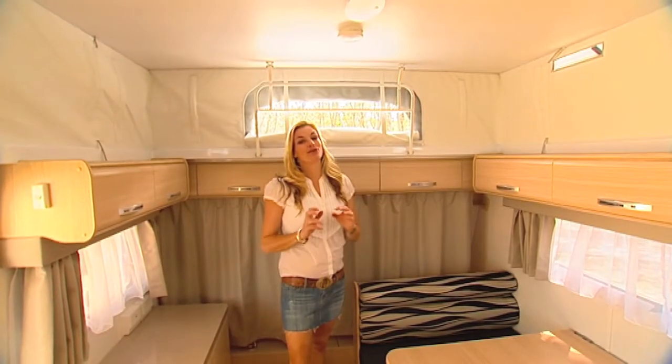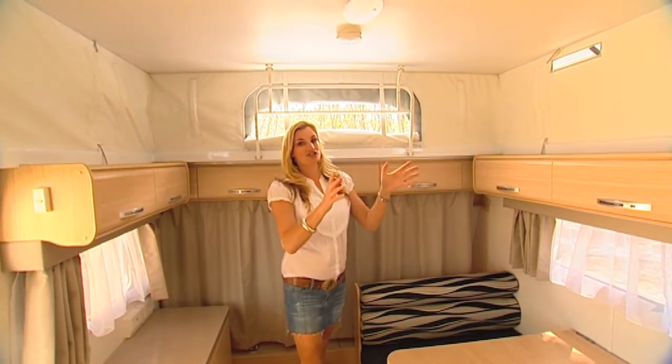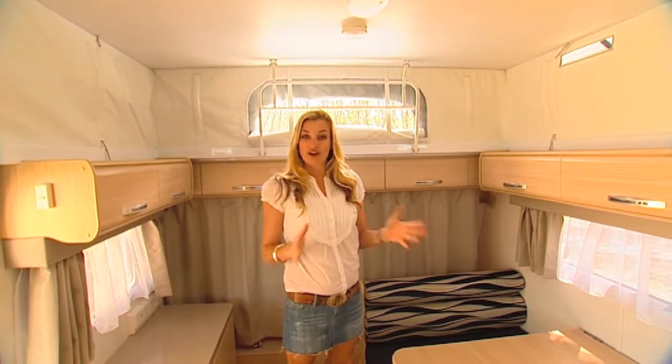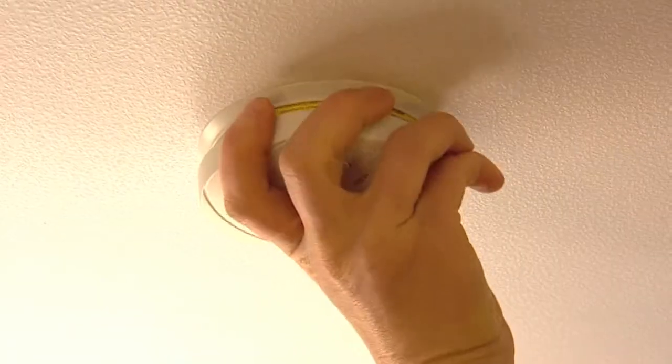Here's a caravan tip that could absolutely save your life and your caravan. Check your smoke alarm, and don't just check it and see if there's any juice in it. Change the battery on the same day every year so you don't forget. Make it grand final weekend, maybe even your birthday. For a couple of dollars, it'll make a big difference.